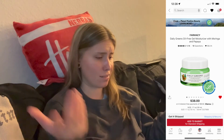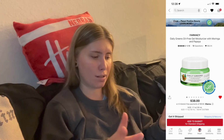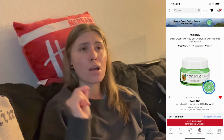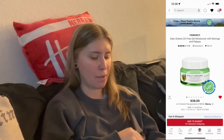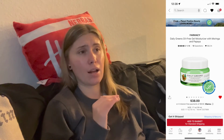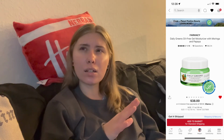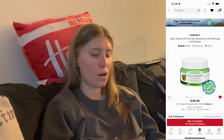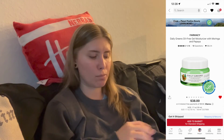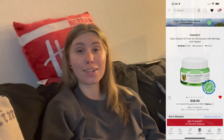And it's clean. So I know a lot of people are more into clean products, and this is another clean product. Pharmacy just puts out banger products though. So if this one isn't necessarily up your alley, I would highly recommend looking at pharmacy products in general. There was a honey moisturizer that I have that I really like too. But this pharmacy moisturizer, I'm getting low on it and it breaks my heart.